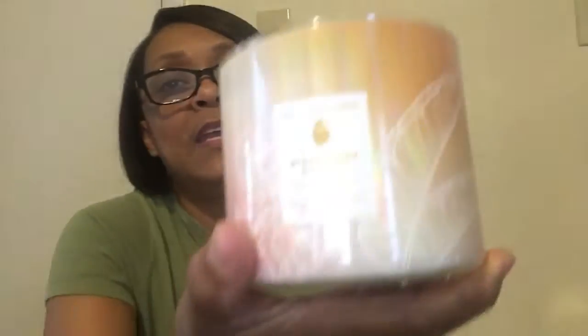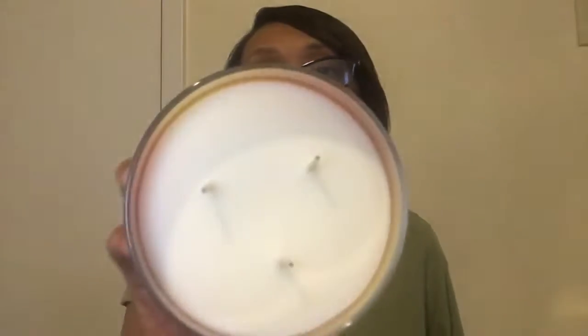Oh, I know I had another one. Another strawberry daiquiri. That smells good, guys. Okay. I have a sweet red mango. Smells good. Has a white wax. It's in the same packing as the strawberry daiquiri. Real pretty, the packing of them.